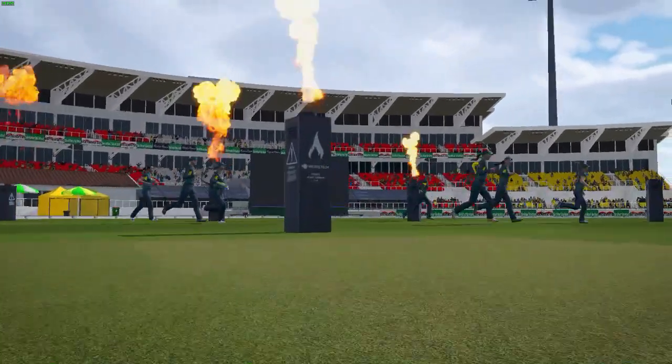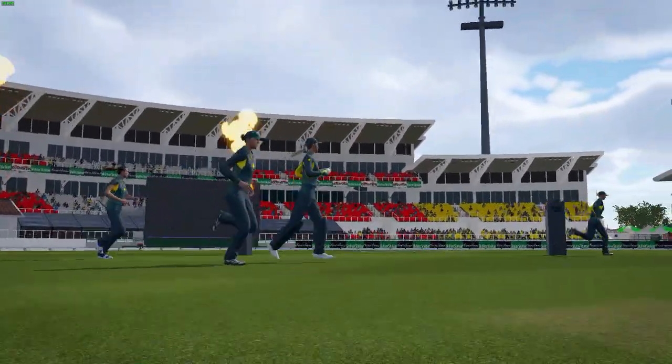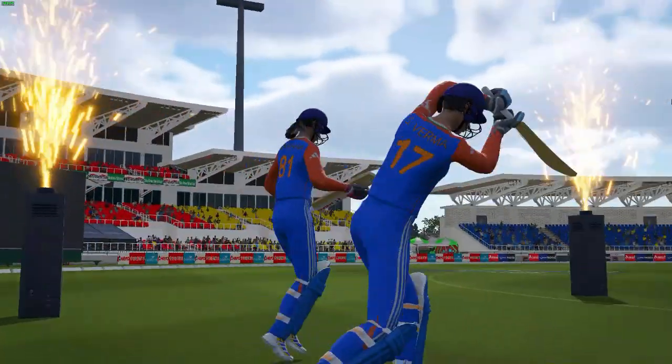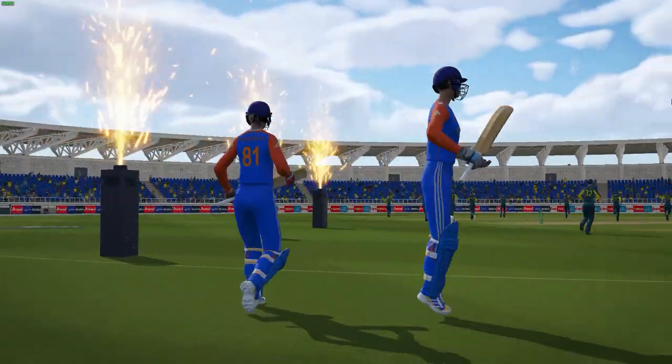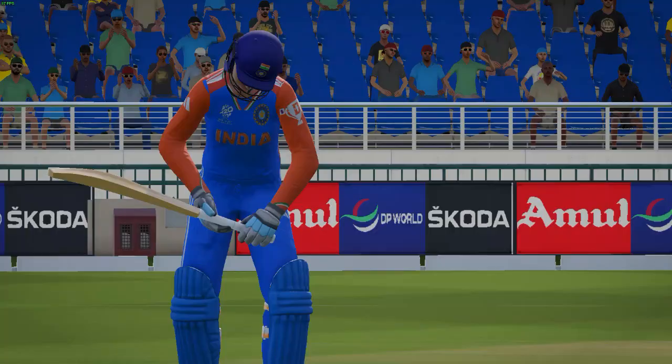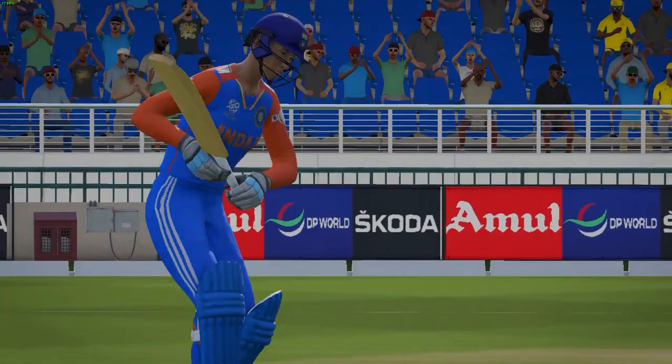What a loud crowd. The players make their way out. Some really strong players on both sides, capable of scoring quick runs, big hits, and the bowlers, they'll be looking to take quick wickets. The pitch should provide a fantastic contest. Opening ball coming up.